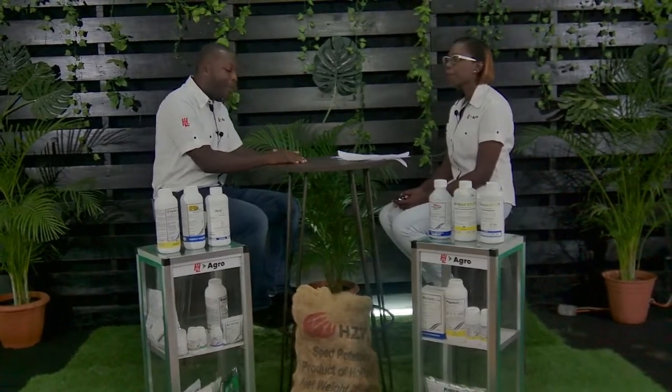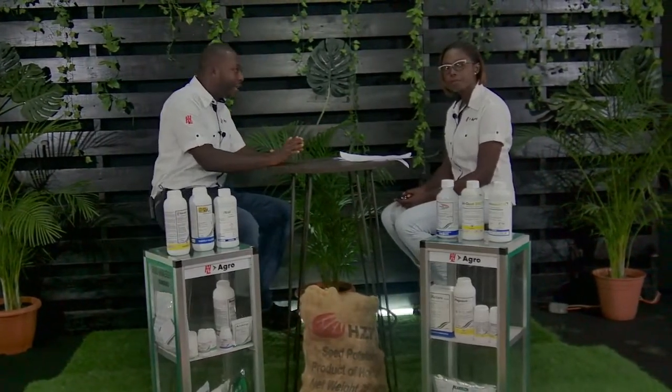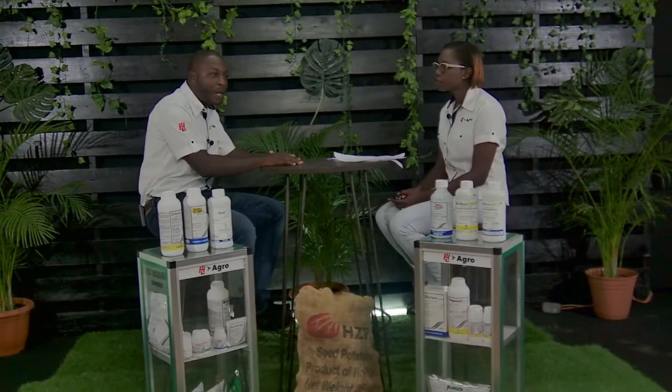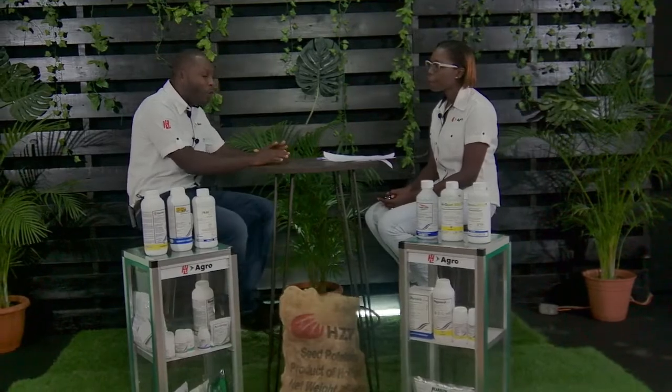Land preparation for Irish potato production is key and of utmost importance. Without proper land preparation, we'll find that we have low production. You want high productivity and high yield, so we recommend that land be plowed or forked at a depth of 12 to 20 inches, which will work out to 30 to 50 centimeters, three to four months prior to the planting of the potato. So it's like a pre-preparation.